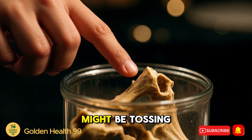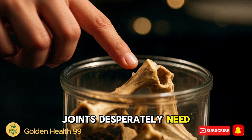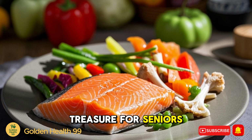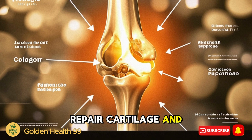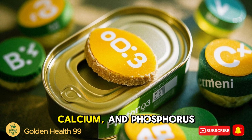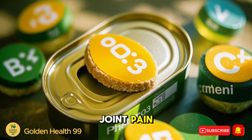If so, you might be tossing away one of the richest sources of collagen your joints desperately need. Bone-in canned salmon is a hidden treasure for seniors. The soft, edible bones are packed with type I collagen, the exact type your body uses to repair cartilage and strengthen joints. They're also rich in omega-3 fatty acids, calcium, and phosphorus, making them a powerful ally in the fight against joint pain.